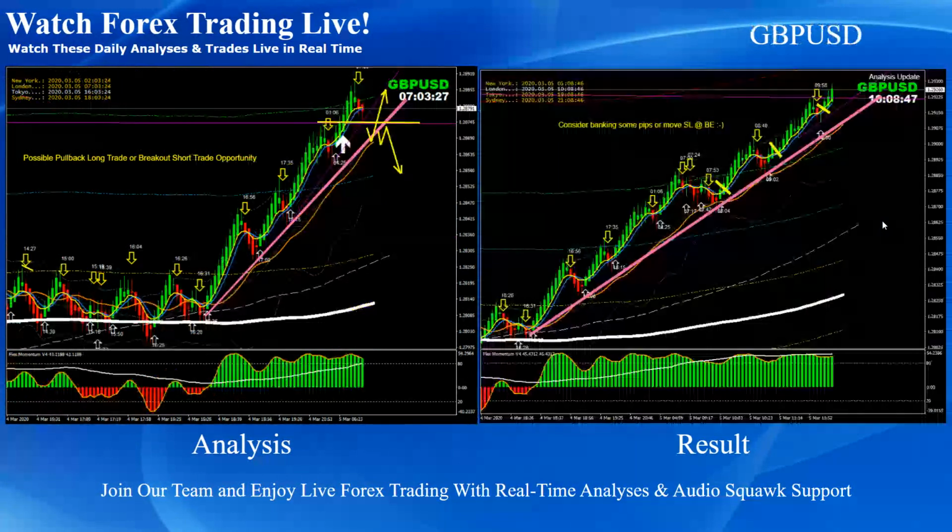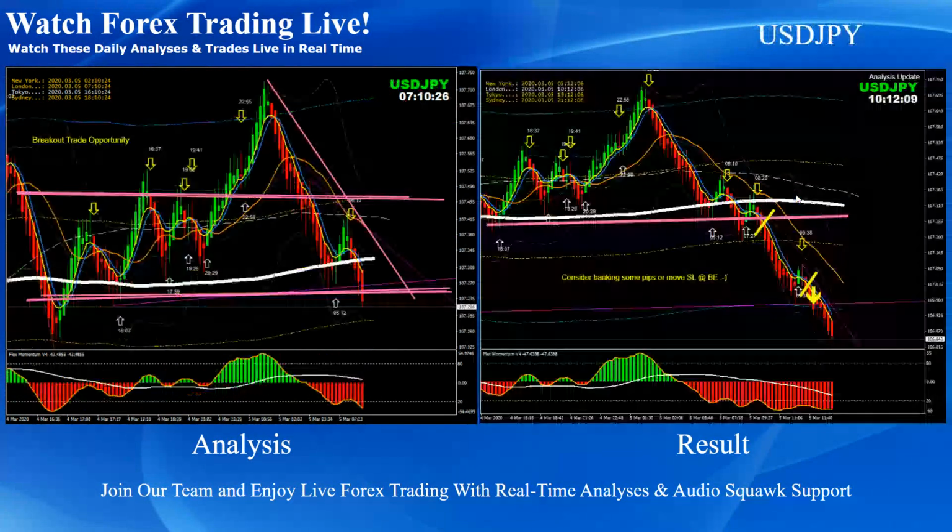Beautiful short trade. Pound dollar, as I mentioned, this was the pullback just before London Open. As you can see, the price developed the pullback exactly at the London Open as mentioned, and we announced the rest of the pullback trades. And I also banked very good pips on pound dollar.